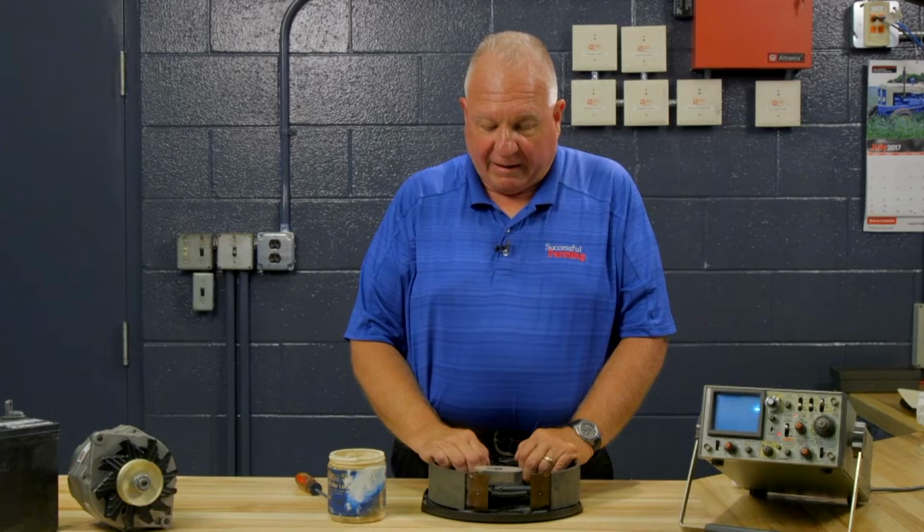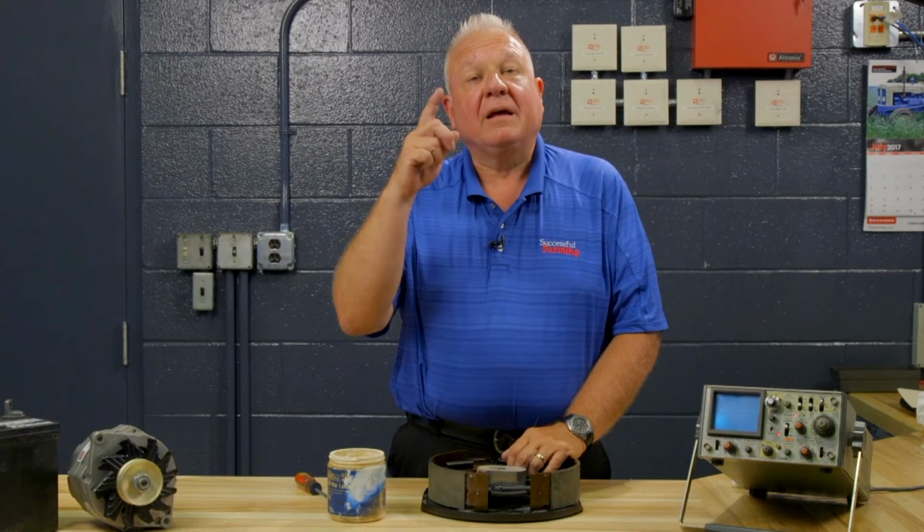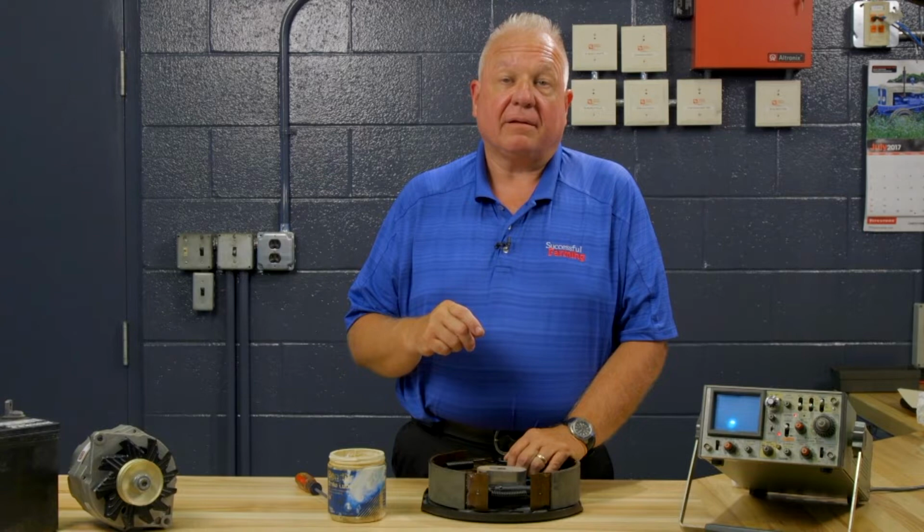Now, sadly, this is a brand new trailer brake setup, and it's not put together properly. And what I mean by that, yeah, the springs are in the right place, the solenoids in the right place, everything is in the right place, but they forgot the most important thing, and they did not lubricate the backing plate.